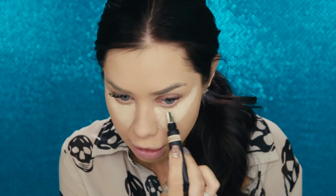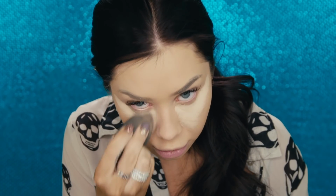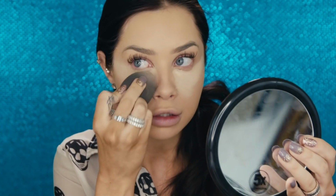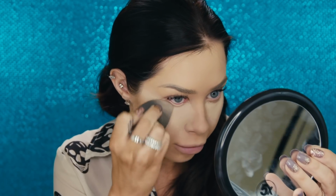So we're just gonna do our under eyes because I don't know how this dries down or if I have to work quickly with this product. So we're just gonna work that in with another beauty blender. I'm actually loving this concealer. It may be a little light for me. To set our under eyes, we are going to use the Huda Beauty Banana Bread Baking Powder.